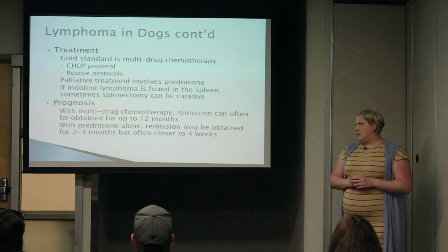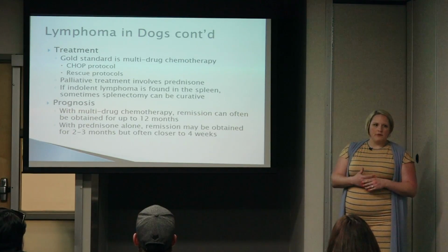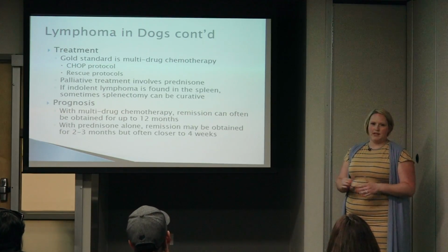Rescue protocols are typically if they failed the CHOP protocol or they have gone into remission and then come back out of remission, and there's a lot of different ones of those. That I tend to not really get a lot involved with because it's hard for me to get a lot of the drugs.